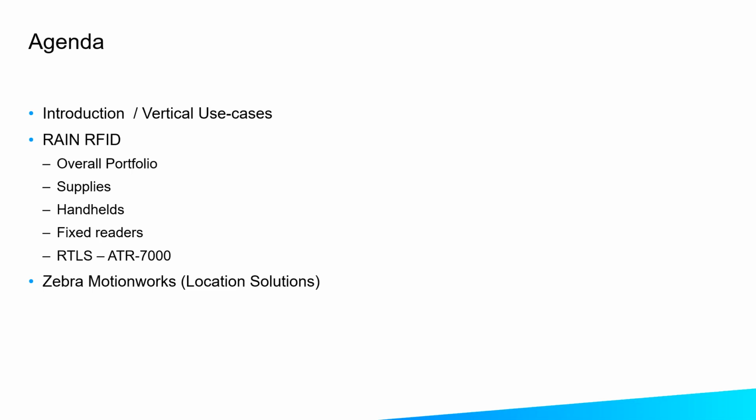Yeah, so broadness of portfolio. I'll talk a little bit about our supply strategy as well as our reader strategy as well. These are critical elements in a system, of course, in a solution. And I'll pepper in a couple of real world examples of solutions that we're taking to market in 2020.